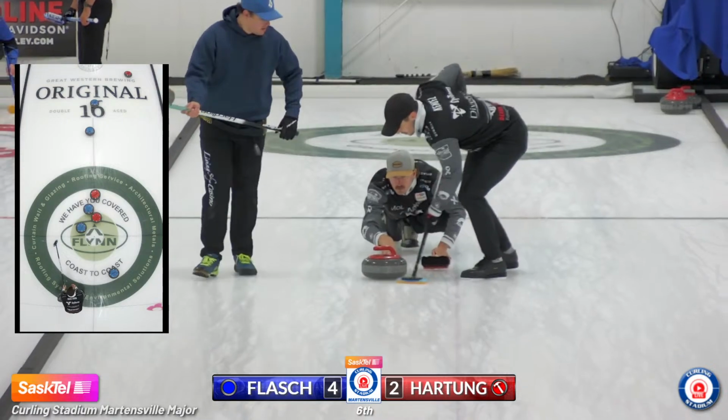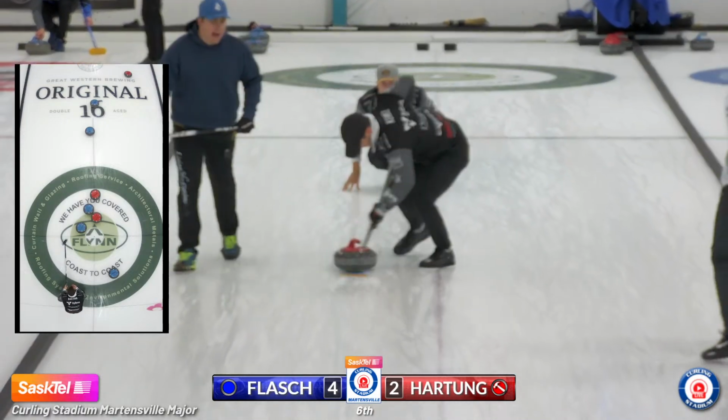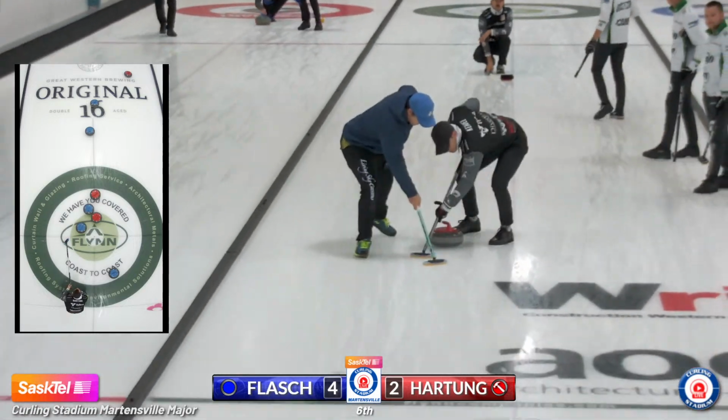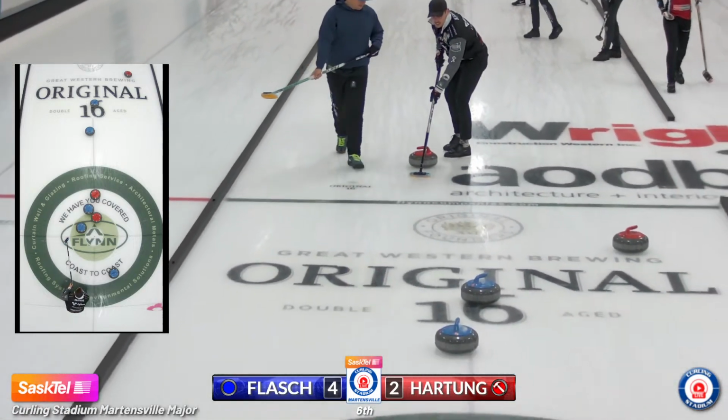Tyler Hartung with his first stone here in the 6th end. Making the play on shot rock. Brusher was on this right away. He might have been a little bit inside on this. I don't think he's getting by the guard.